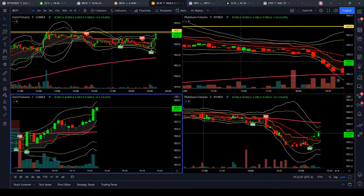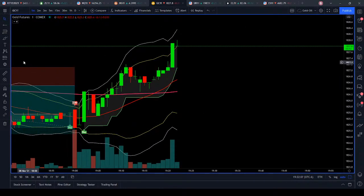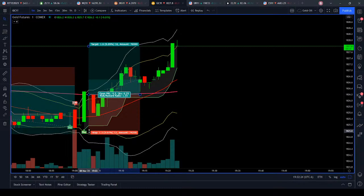Gold, so gold was actually, and this ended up being a good signal, but it was into the bands, and then did this, and then did this. I could have got in here, but if I would have just listened to the signal and got in there, we would have got our 1.6. So that's kind of interesting.